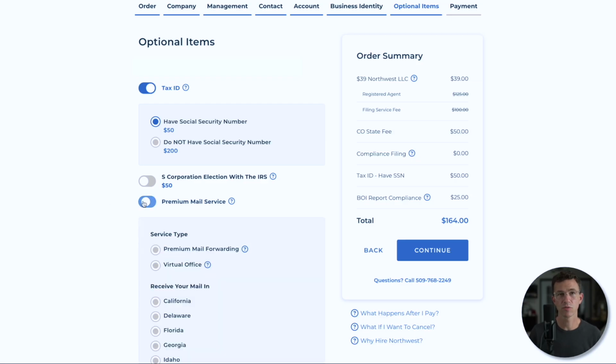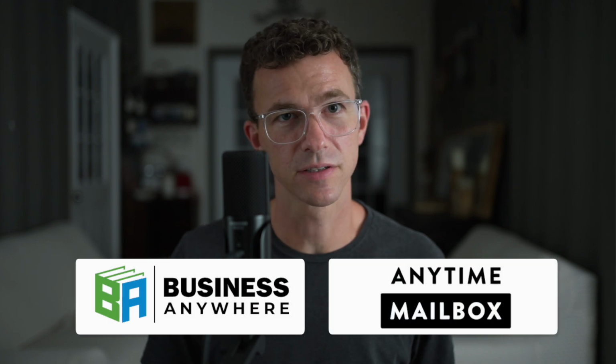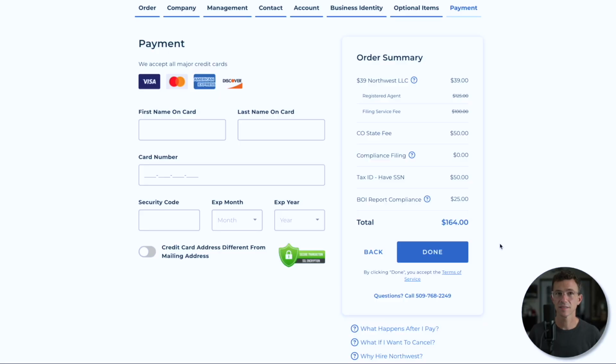Another thing you may want is a virtual office or mail forwarding. Unfortunately, Northwest doesn't offer this service in Colorado. I'll put links down below to Business Anywhere and Anytime Mailbox, both of which offer virtual mailboxes in the state. Then the last step is to enter your payment information and click Done. In about a day, you'll have your new LLC.